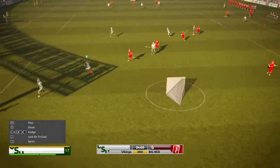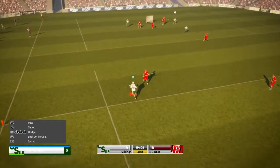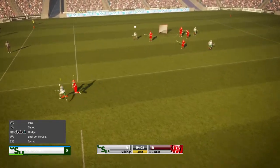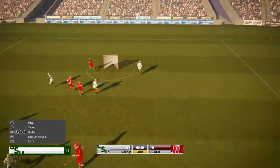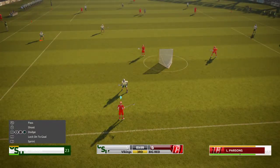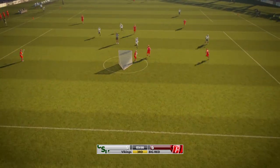Pretty easy save for Koopman there. It was right at him. And here's Wagner getting into space. He'll lob it up to D. Leathers. With the shot, flies over the top. Well, once again, the goalie is out of the net. And once again, we're not able to put it on the cage.